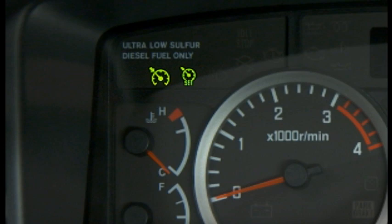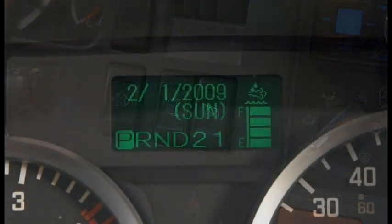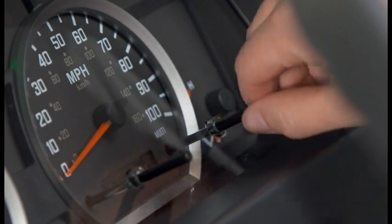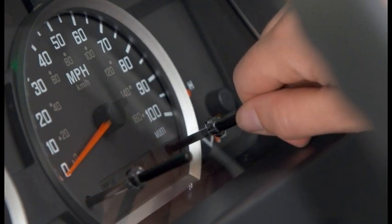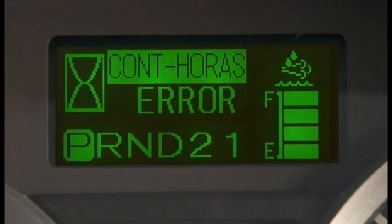And here are the cruise control indicators. This one indicates that cruise control is active, and this one lets you know that its speed has been set. The MID gives you access to a wide range of important driver information. To toggle among the screens of the MID, use the control knob on the right of the speedometer. Press it in to select an item and change the setting or display.